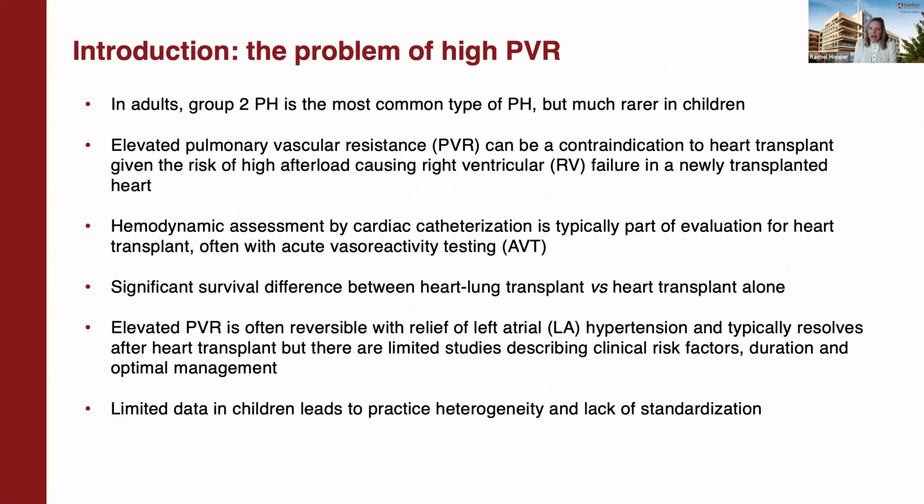So what do we know about this problem of high PVR in children with left heart disease? Well, in the adult world, group 2 PH is the most common type of pulmonary hypertension because left-sided heart failure is so prevalent. But of course, we don't see this as much in children. But it's important because we know that an elevated pulmonary vascular resistance can be a contraindication to heart transplant, given the risk that this high afterload can impart to this newly transplanted right ventricle, right? We don't want to implant a heart and then see right-sided heart failure. So hemodynamic assessment by cardiac catheterization is typically part of our evaluation for heart transplant, often with acute vasoreactivity testing, and we'll talk about this a little bit more.